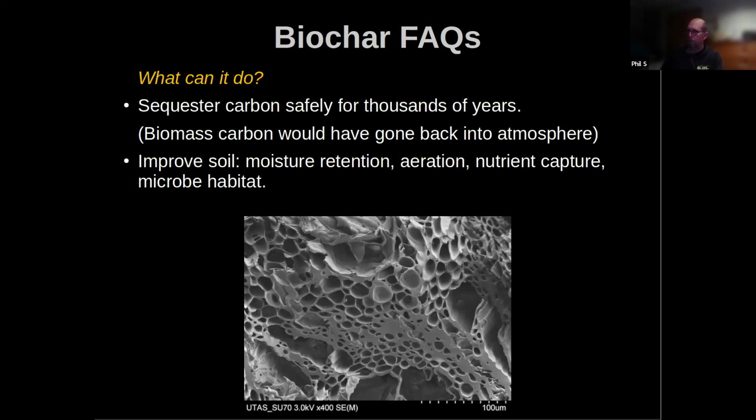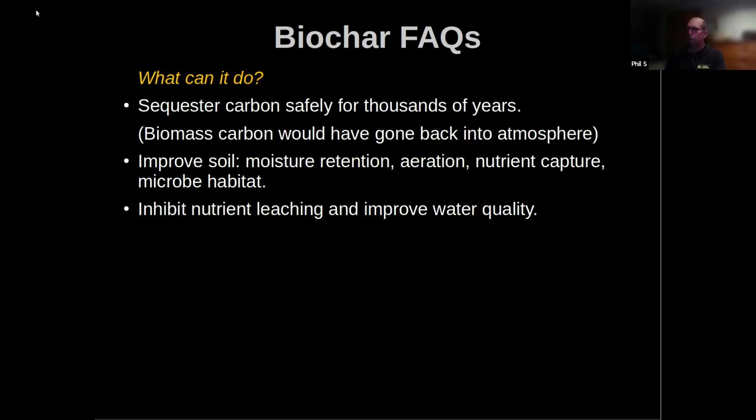And you can see all those pores, those little tiny spots. So that's sort of like a sponge, and it holds on to water. It gives you lots of little hidey holes, so if you're a fungi or bacteria, you can crawl in there and tuck up and procreate. It helps to stop nutrients from leaching through the soil and into the groundwater.